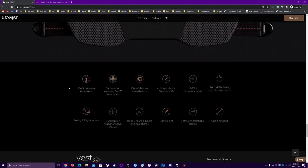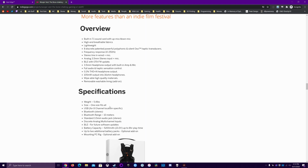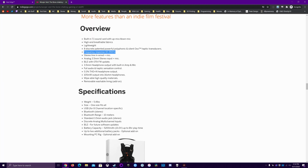More advertising. So here's some of the interesting things I've found. They've actually reduced the frequency range of this compared to the original. The original was advertised as having a frequency response of 10 to 250. This says 1 to 200, and this is fantastic. I am so glad that they made this change, because this extra 50 on the 200 end, you actually don't feel. It's more like a hum, right? You don't really feel it in your body.